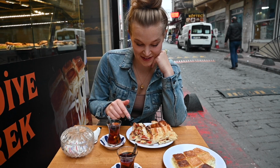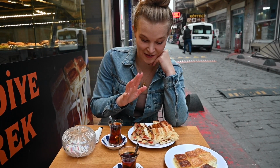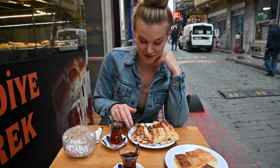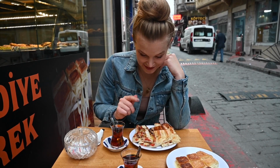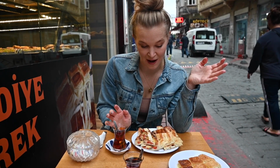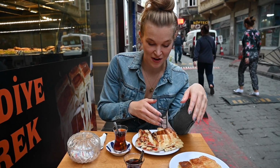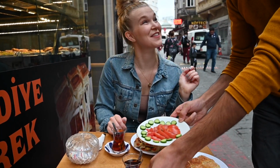So this first one that they suggested I try is called pide, and I've got two different types. This is with cheese and this is obviously with meat. So this is lamb, peppers, onions and cheese on top. And pide is a style of Turkish flatbread. Obviously you can get the vegetarian side, but the meat one looks to be quite popular as well. And thanks so much.